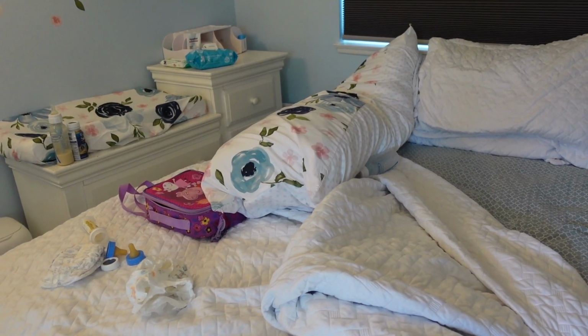You can probably hear Angie crying in the background. She just woke up from a nap in her Snoo, which is exciting. But last night, I know I at least failed.